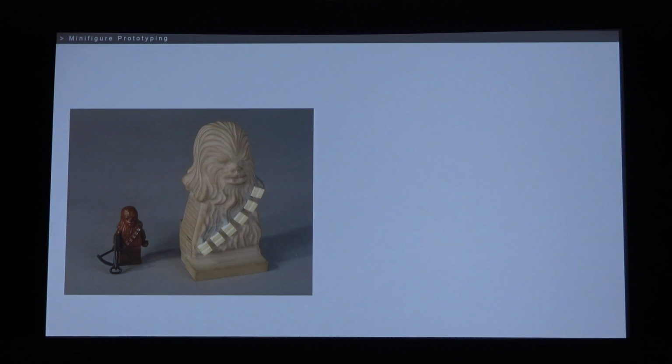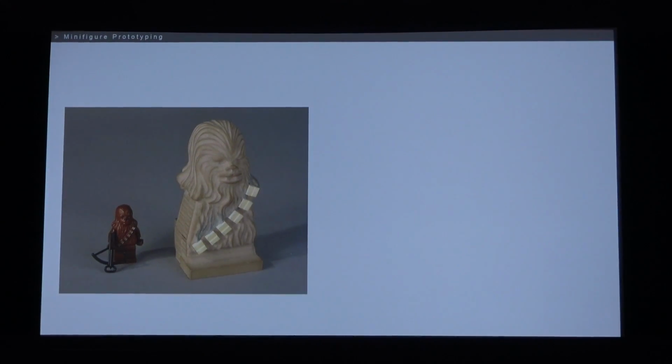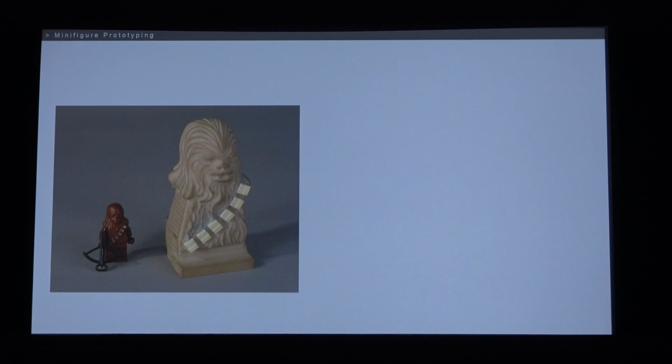Yeah, so this is the actual sculpt for the Chewbacca minifigure. It's really cool to see them side by side. It's one thing to hear 1 to 3, or 3 to 1, but to see it gives you a really good sense of scale. So you can see he was sculpted out of that material, and then his bandolier strap was actually done out of white styrene plastic. So those are sculpted individually and then hand applied.